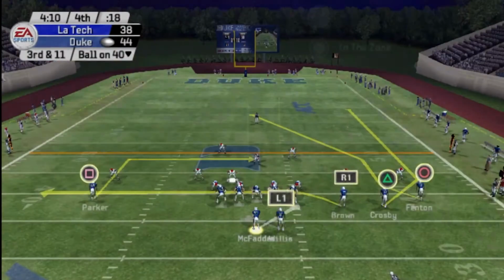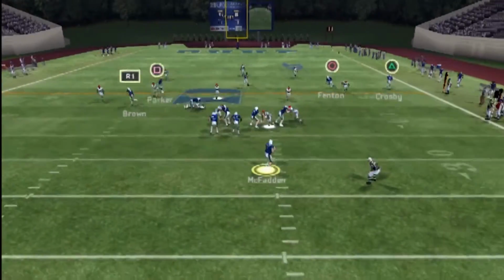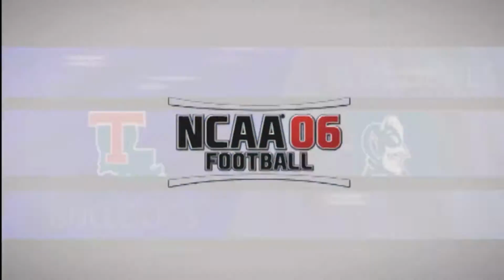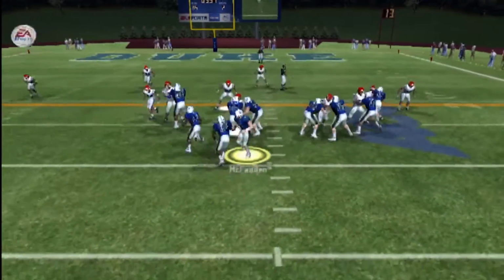And Louisiana Tech is not happy about that one bit. McFadden on the play action here. He's going to have time in the pocket. We'll find Danny Fenton for a big gainer there. Outside the 30. 2nd and 5 upcoming.